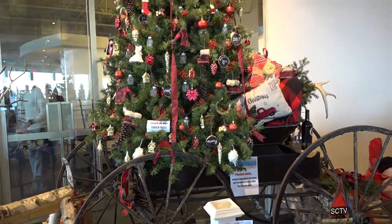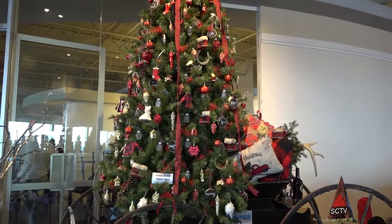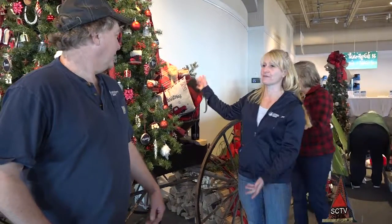The girls had a blast shopping for all these ornaments. They had so much fun shopping for the ornaments, the pillows, the gift wrap, the presents and everything. We probably had ten of us working on it. It was a fun project. Can't wait till next year.